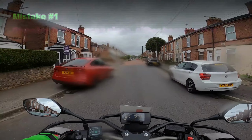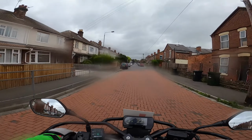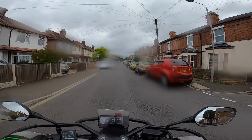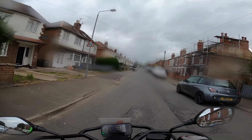So somewhere along this road, the examiner might say, find a safe place to stop on the left. Well, we don't want to stop yet because we're too close to the mouth of the junction. Also don't want to stop opposite the junction. We need to be next to a raised curb, so here would do.